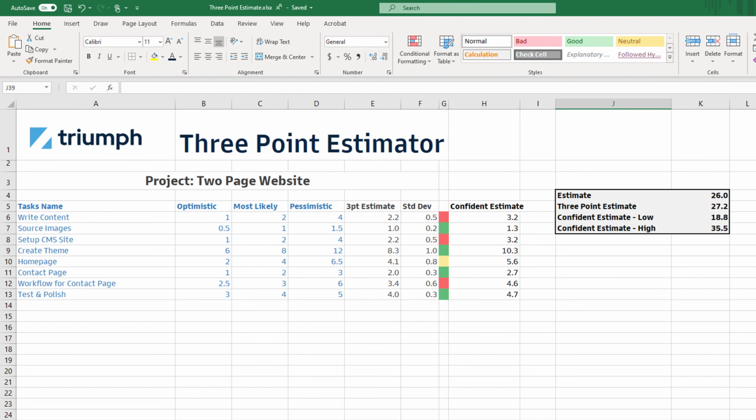So again, that's kind of the easy part. Just write out your work breakdown structure on the far left. Once you're done with that, then I would go down the most likely column, and I would just say, okay, most likely, what am I thinking here? And then I go back to the optimistic side. And then lastly, I usually do the pessimistic side and just go, okay, what am I thinking here? What could go wrong? And then it's going to generate everything else for me.